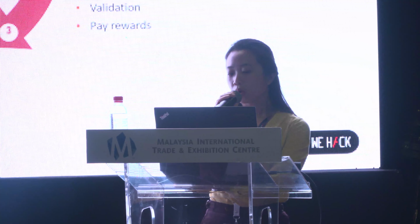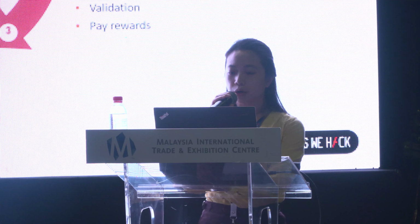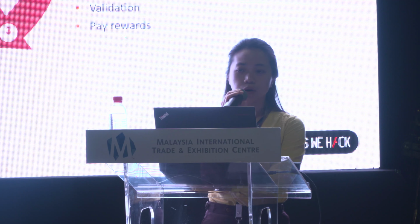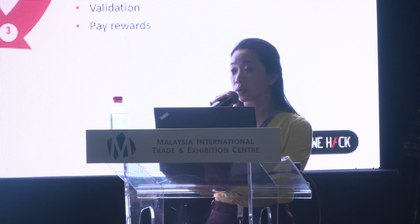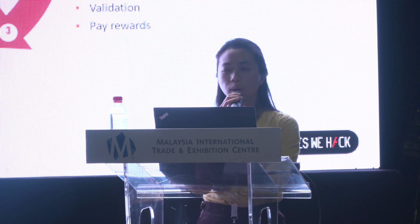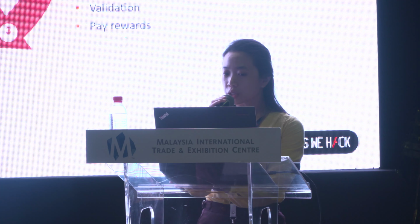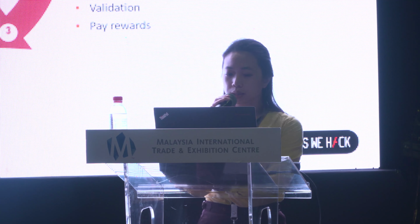So step number 2 is that we will launch the program in private mode or public mode, depending on your risk appetite. Most of the organizations we're working with prefer to go private, where they only work with a small group of researchers, from 5 all the way to 5,000 or more. Going public is indeed a very good testament that the company is very confident in its cybersecurity posture, but it is way harder to control the pace of vulnerabilities discovered, and thereby the budget is also hard to control in public. So private is really the way to go for most companies.